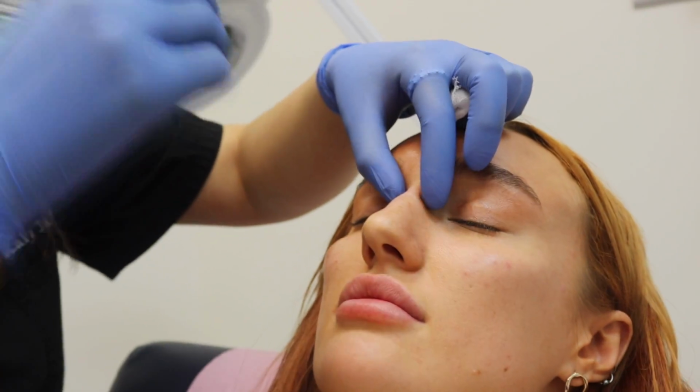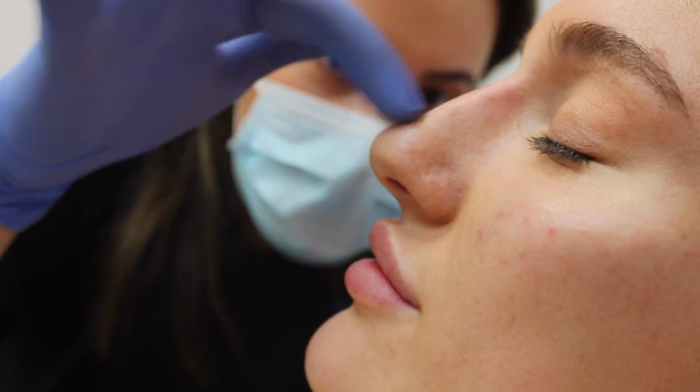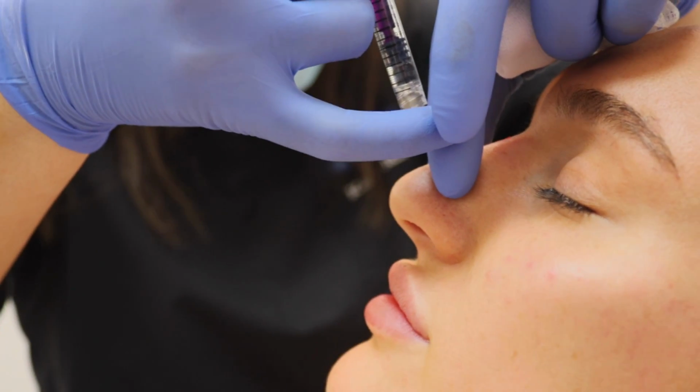I always overfill and flatten. See that the dip is pretty much reduced already. See that? Mm-hmm. Really happy. So now we've got a little discrepancy here. Well done, babe.